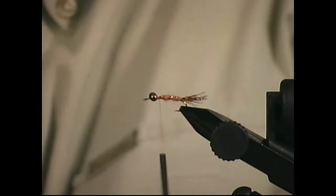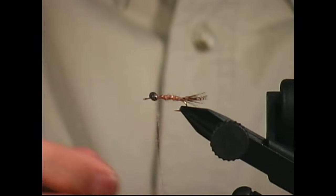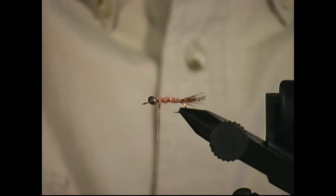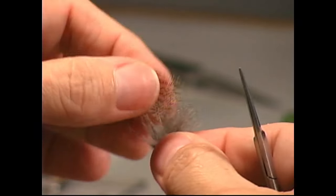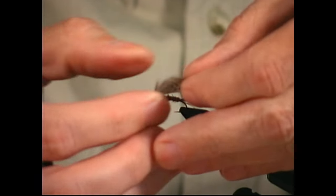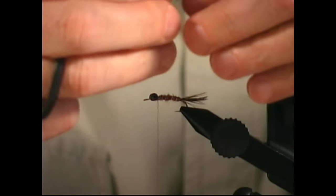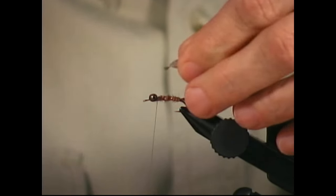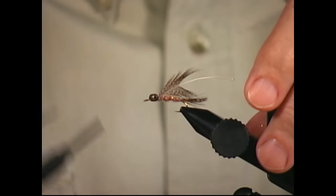The next thing I'm going to do is bring my Antron and/or my hare's ear and sparkle yarn blend right up behind the eye, and then I'm going to tie in a soft hackle. Now what I've got here is a partridge feather that I've trimmed off all the fluff. I'm going to pull the fibers back and then cut off the point, leaving a little stub sticking out. I'll tie this in right behind the eyes with the bright side of the feather facing forward.